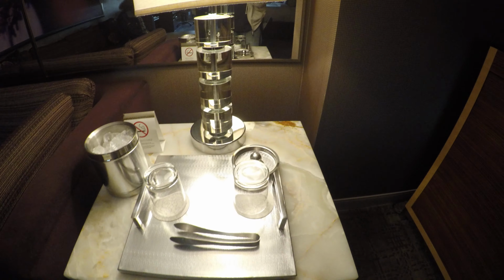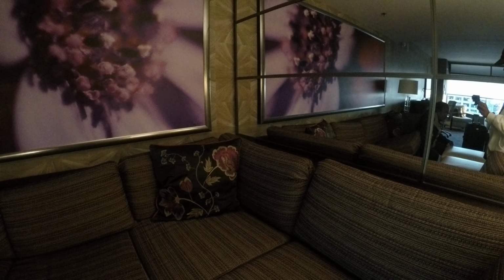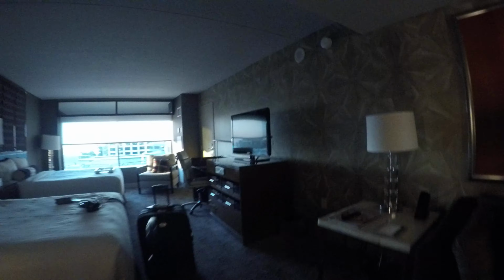This is the mini bar, but it's locked. We're not gonna get into that because we did it last year. You have your ice and stuff. This couch is very comfortable. Very comfortable. Well, I don't know, check and see. Yeah, it is. I see. Has a pull-out bed and stuff.